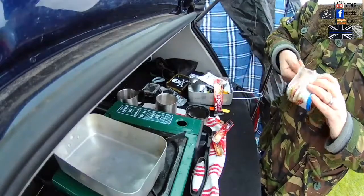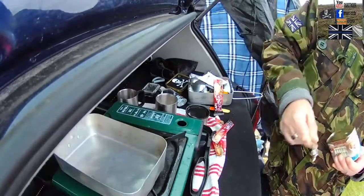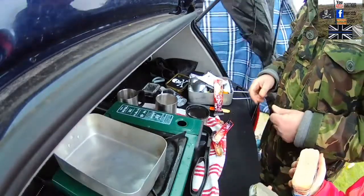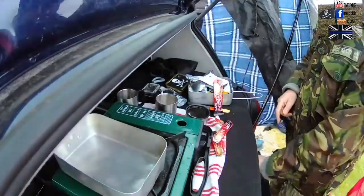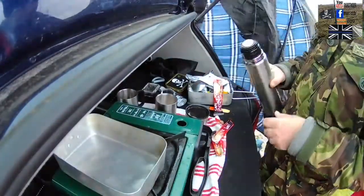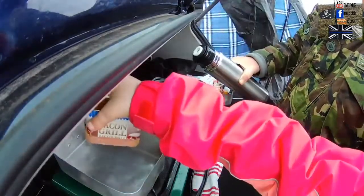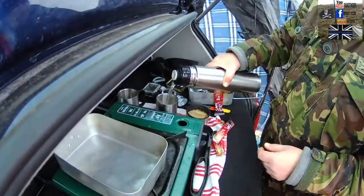Right. Watch your fingers on that, it's going to be sharp. I know. Sharp. No, don't tip them, I've got to cut them, haven't I?